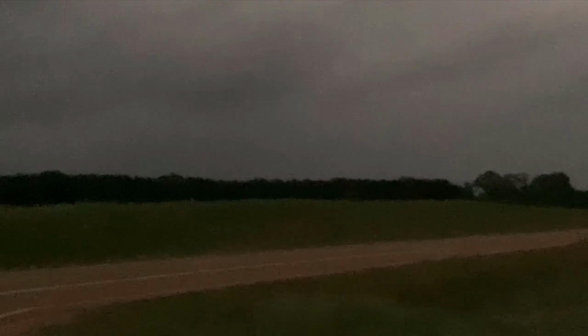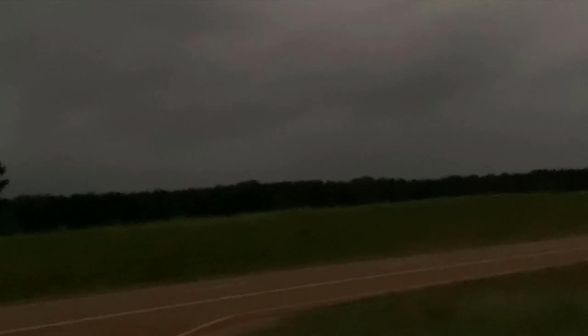It was getting a little bit of a hook, but I really don't know what's going on. Tornado potential does not look that high where I'm at, but we're just gonna have to see what happens. Okay. I see a little bit of a lowering in there. Oh yeah. Good thing is there's gonna be a lot of lightning with the storm, so if something happens, you should be able to see it.